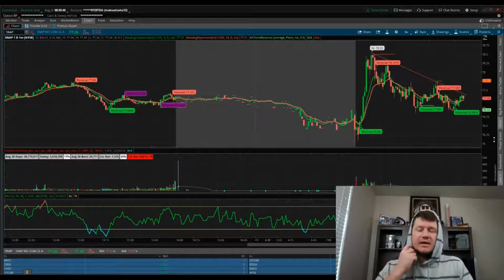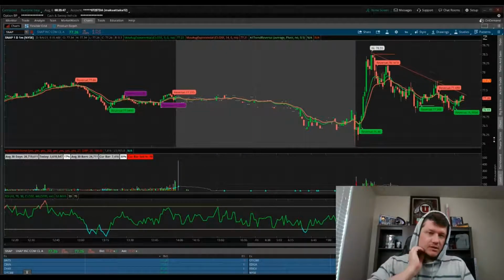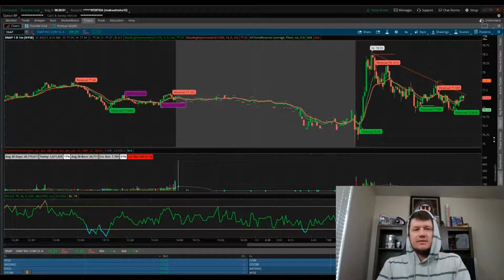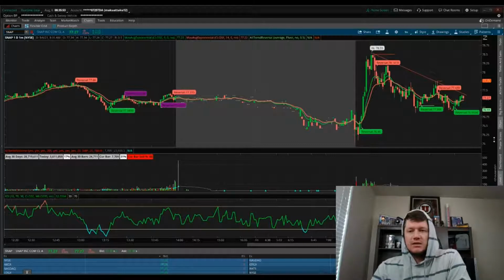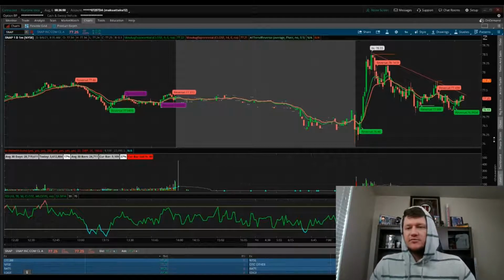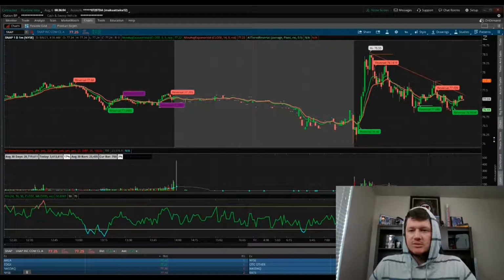Don't get too greedy. But like I said, $15 in this account isn't much. I'd rather take a little bit of a loss, honestly, especially since it's Friday. Fridays historically aren't the best bullish days for Snap in my experience, so that's why I play it this way. I'll stick short side for now.